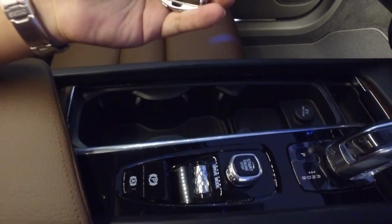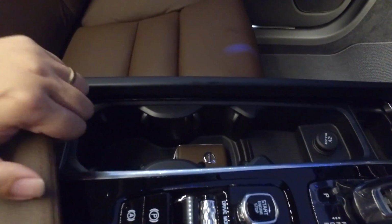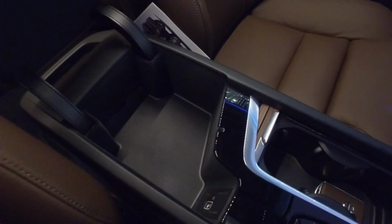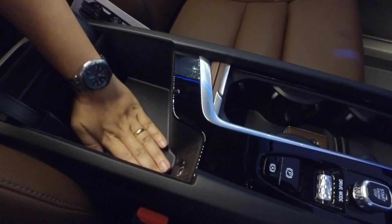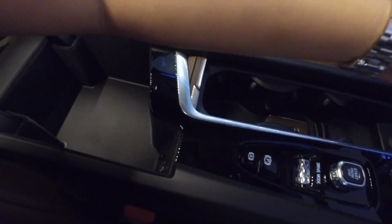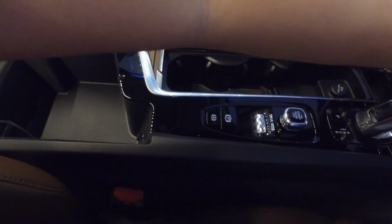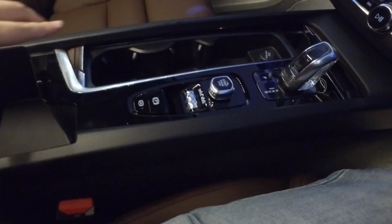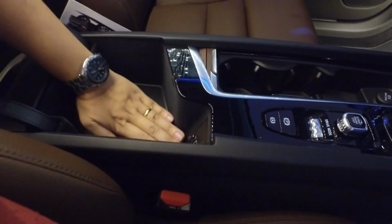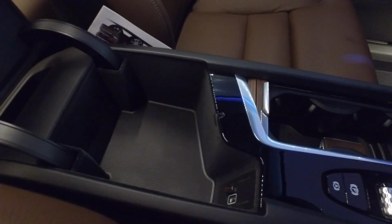Okay, so here's a look at the key fob. You can see it matches with the color of the upholstery. Here's the center console box. Amazing that this center console box is actually deeper than that of the S90, which is a bigger car. The S90 T8, if you remember from my earlier video, because it also has the burden of having to put the hybrid battery under here, has a very shallow center console box. It's only about an inch deep. So this one is usefully much deeper, and you can store way more items here.